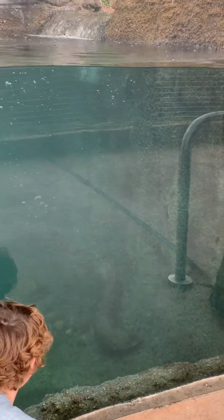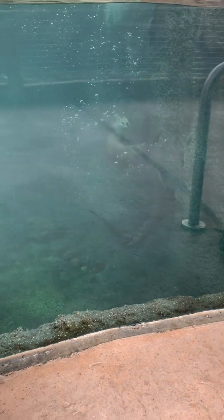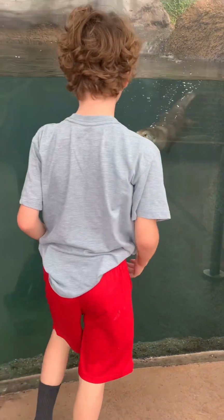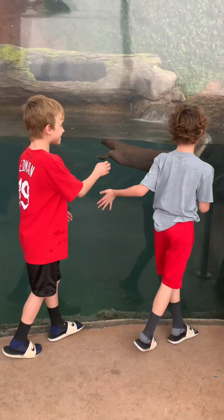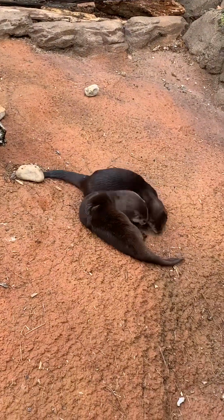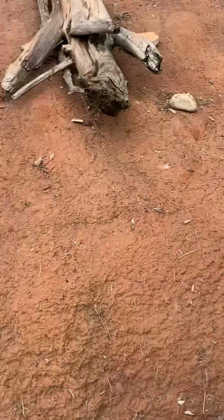Wait, one's swimming. Look, one's swimming down there. No, look, they're both swimming down there. It's hard to see. They'll come up soon to get air. They're coming up, right near us. They're coming right at us. These two brothers are playing like we do most of the time. They're running.